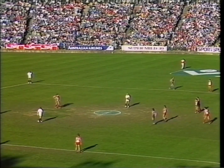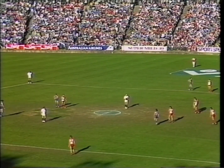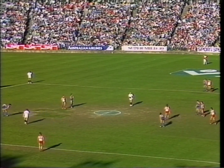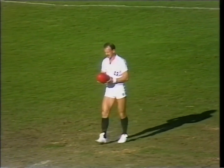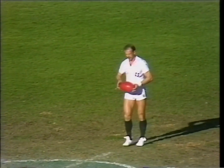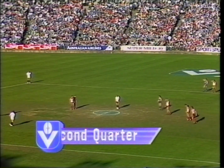About to start at VFL Park. Big match here between the Swans and Footscray. And Footscray have got off to a reasonable start. They lead by 10 points. Messed a couple of chances up in that first quarter. They're 4-4 and the Swans are 3 goals straight.